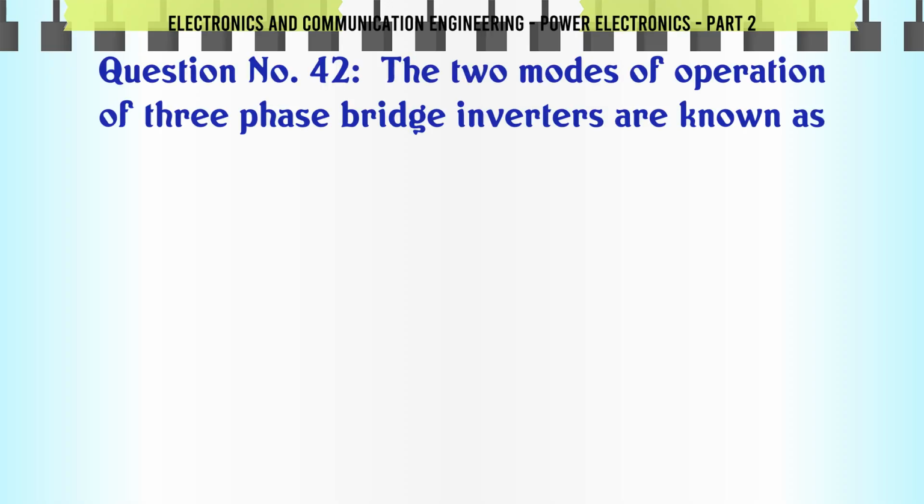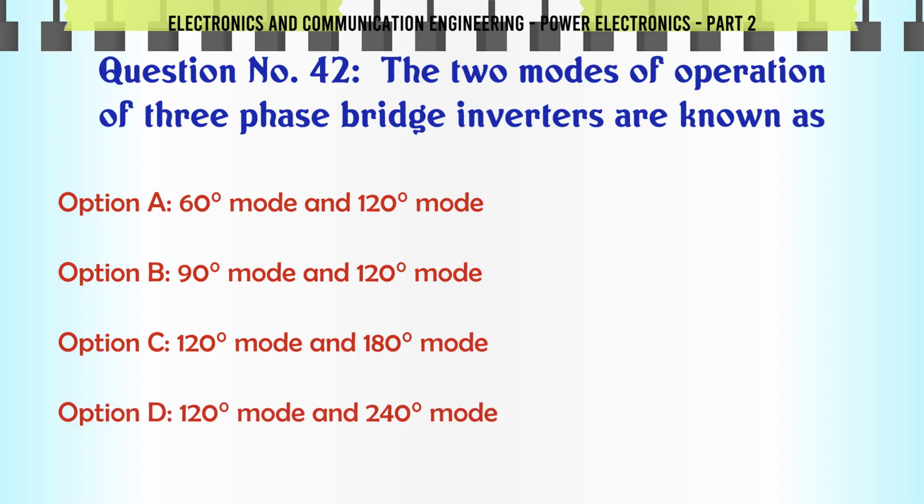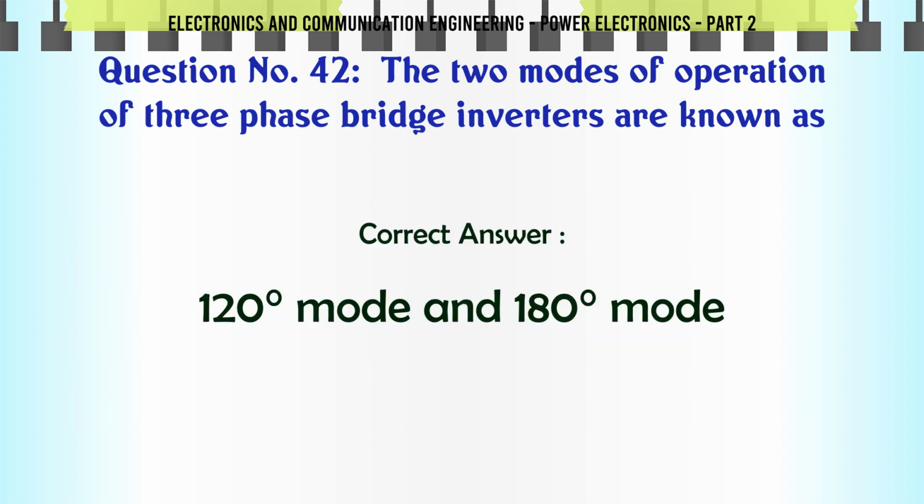The two modes of operation of three-phase bridge inverters are known as A 60° mode and 120° mode, B 90° mode and 120° mode, C 120° mode and 180° mode, D 120° mode and 240° mode. The correct answer is 120° mode and 180° mode.